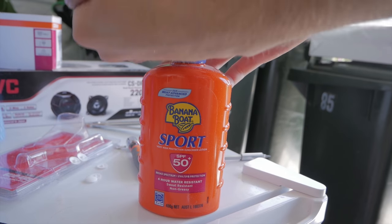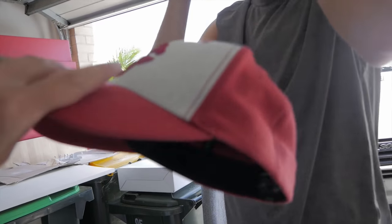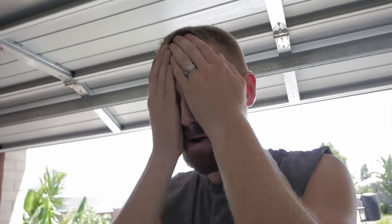Probably the only reason you should get married, so your wife tells you to put on sunscreen. The only reason to get married. What do you think? Lots to look forward to. You have someone to tell you to put on sunscreen. That's the only reason.